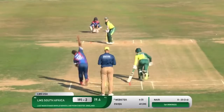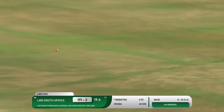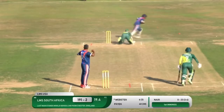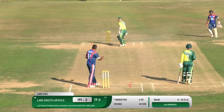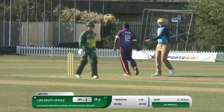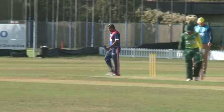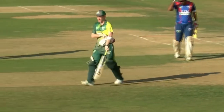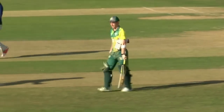I think America will be absolutely delighted with the way that they pulled this back, because I almost feel like, not the momentum's with them, but I think they're going to go in far happier out of the 2 sides in the last 10 overs of that innings. Now, the last 10 overs definitely won by America there. Still 193 on the board.